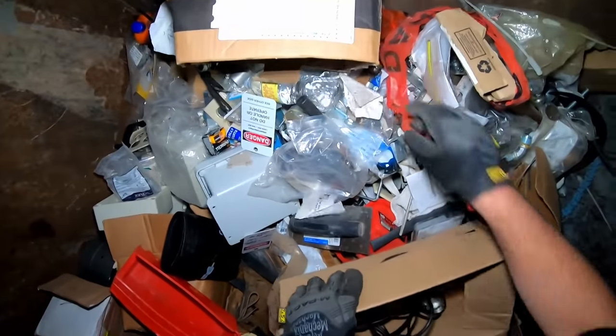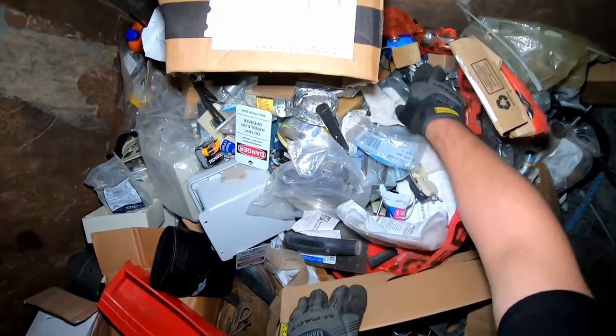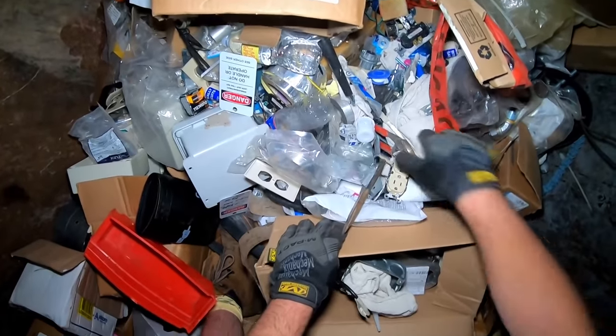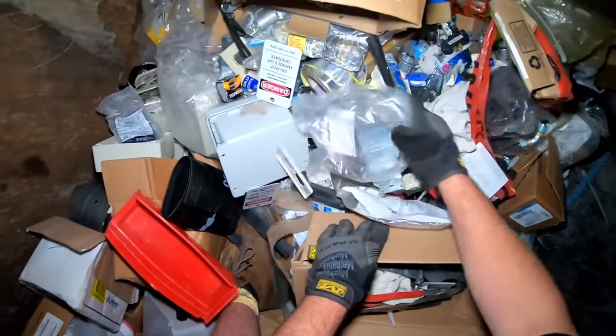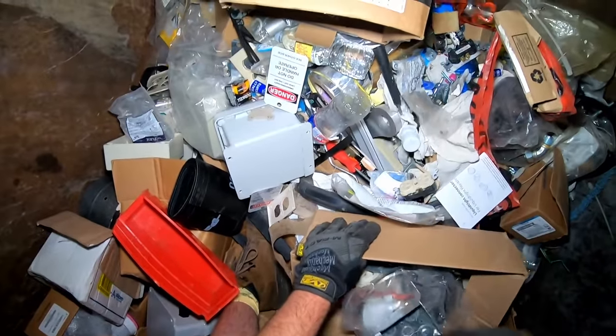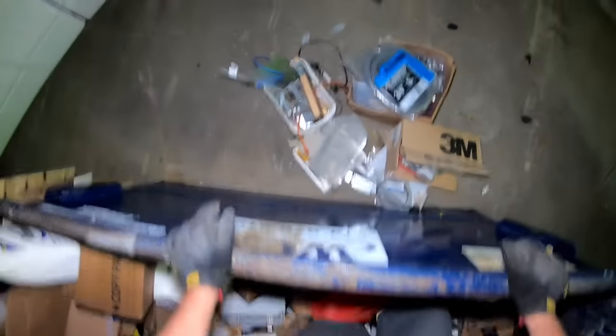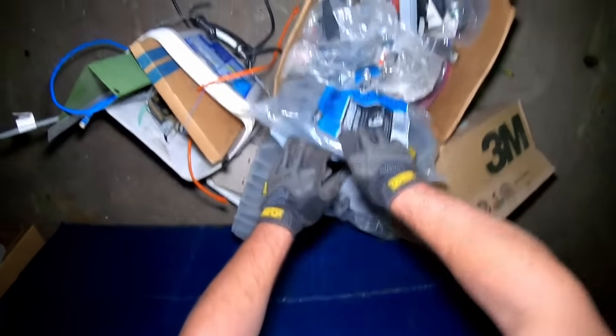Sucks, but we'll grab what we can. Look at that. Some pliers, some needle-nose pliers, some stainless steel, 201 stainless, another one of them things. Let's see here. These boxes are crap.